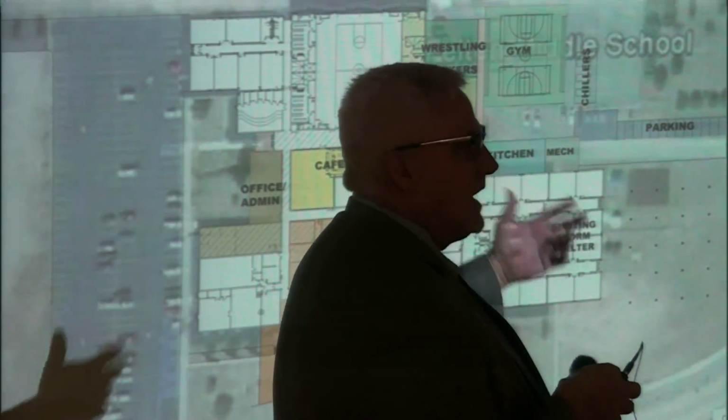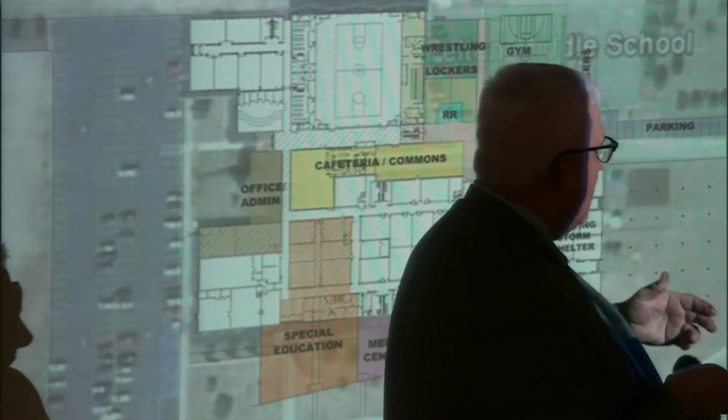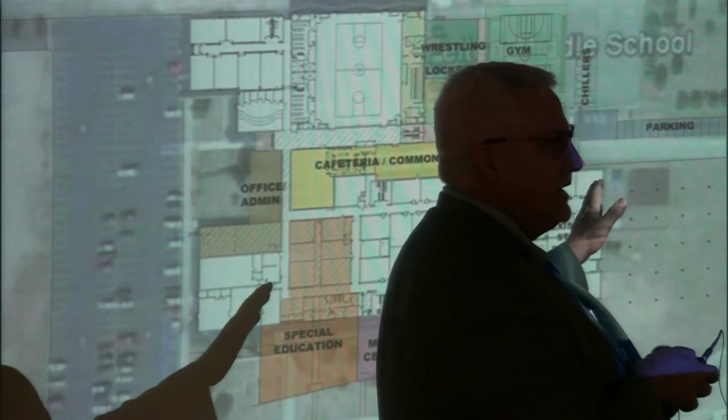Practice 6 o'clock in the morning till 3 o'clock in the afternoon or later, most of the kids get out, is a long, long day. And Mike will talk about the cafeteria, but a lot of those... This is the office right now. All of this area would become a special ed dedicated area. This is currently grass. The front of the building cuts off there. Expanded cafeteria and kitchen area, $2.3 million.